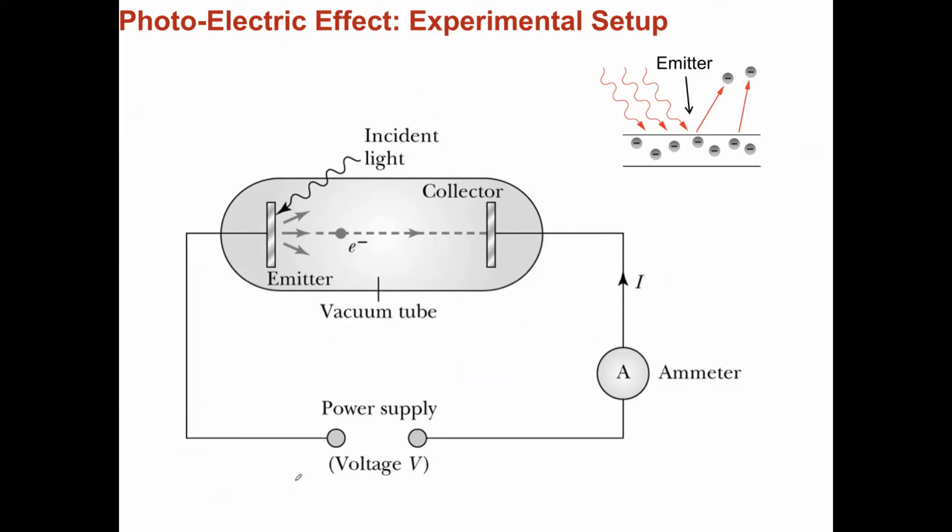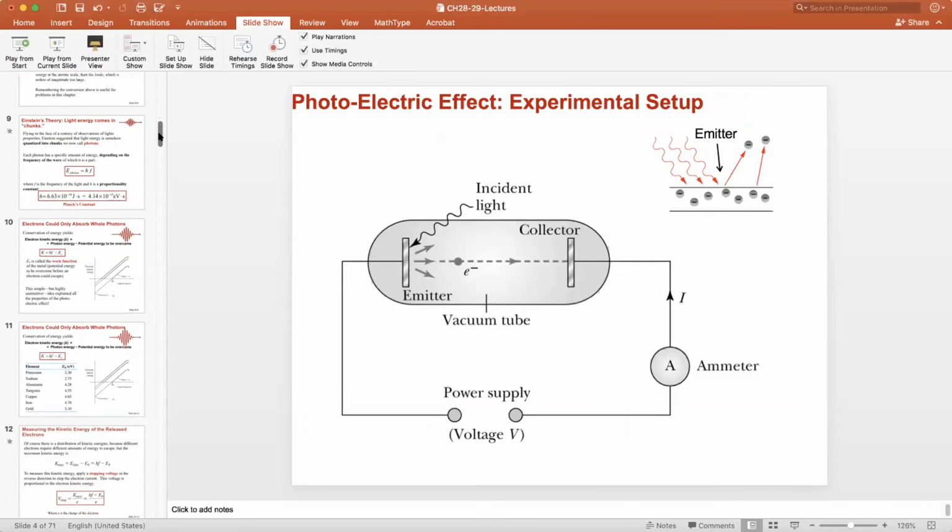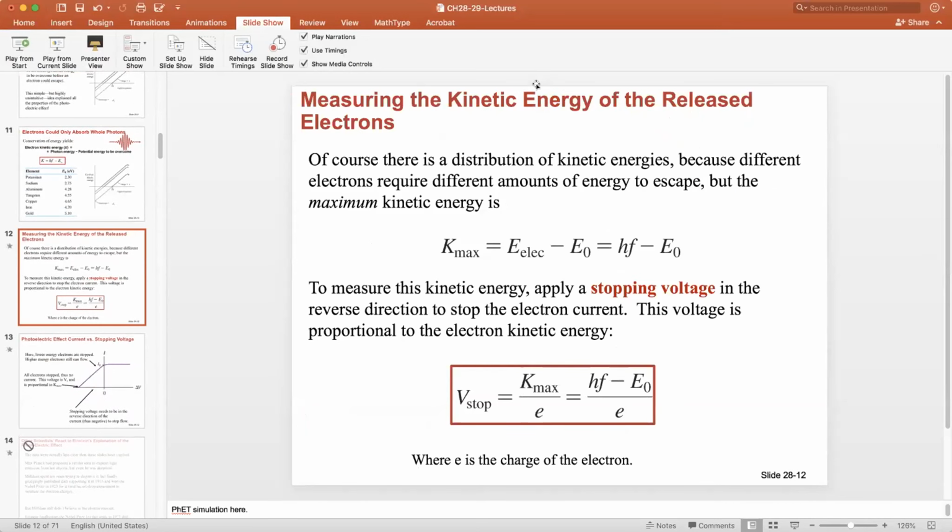If we take our power supply and make the voltage positive as we had it before, we'll attract electrons to the collector plate, helping the process along. However, even if this voltage was 0, if we're releasing these electrons, some electrons are going to make it across the gap, and we're going to get a current in the circuit. So this voltage isn't necessarily necessary as long as we have light hitting the metal that the electrons can absorb. The light is kind of acting as one energy source. We could then use this power supply to apply a reverse voltage to slow all these electrons down. If we find the smallest voltage to slow and stop all these electrons from getting to the collector plate, that voltage is what we are calling the stopping voltage on this slide.